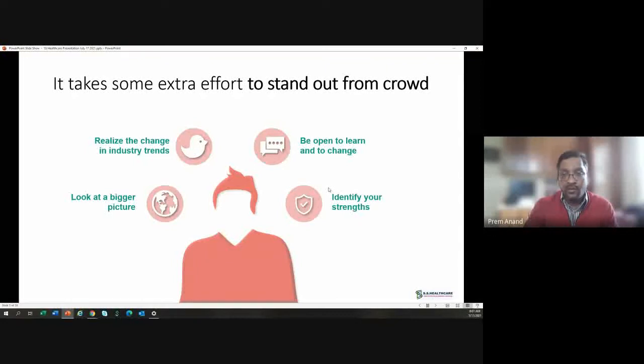You need to see a bigger picture. Now it's globalized. Everybody can work from anywhere in the world. You are in Chennai right now, I am in Chicago, and it's raining in Chennai, but it's morning in Chicago. We are able to connect. That's how globalization has grown in recent years.